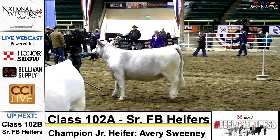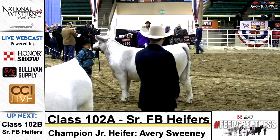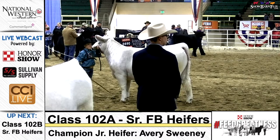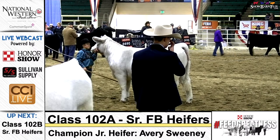That's another nice class of heifers. I think it's a pretty difficult decision on the top pair. You have one that's more feminine, has a little more look and design to her. I really like her presence out here, and she has a really cow look to her. I like the rib shape in her.